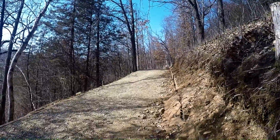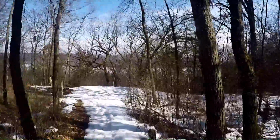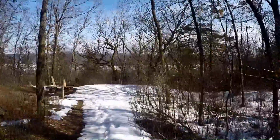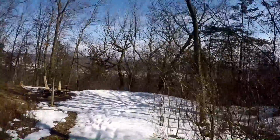Yeah, I've still got to go there. Well, this apparently is Site 1. And we're almost at the top of the hill. Thank goodness.